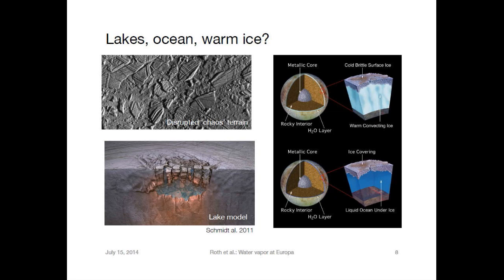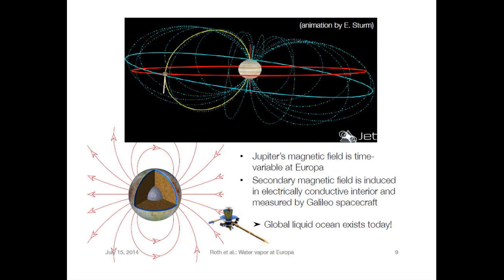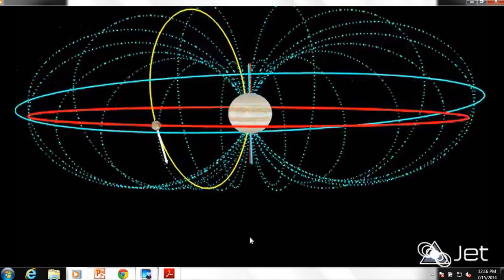But an additional measurement allows us to distinguish between these two cases, and that's the magnetometer measurements that were taken by the Galileo spacecraft. The sketch here at the top shows again the magnetosphere, and the magnetic moment of Jupiter, as I said, is tilted by about 10 degrees to the rotational axis, and that leads to changing orientation and amplitude of the magnetic field at Europa. And I'm going to start a movie now, hopefully.